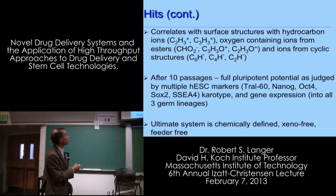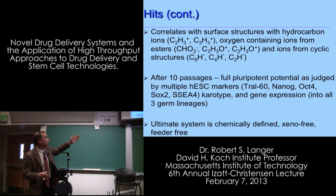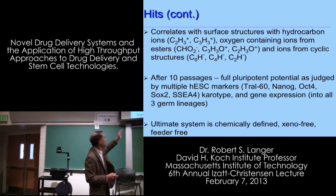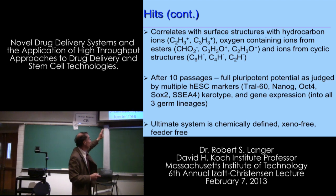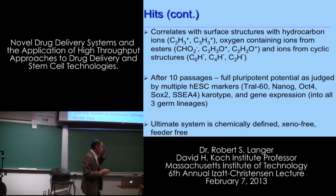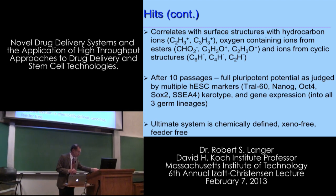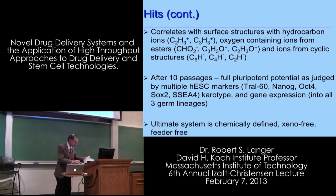What it did correlate with were certain chemical structures shown here, those with hydrocarbon ions, ions from esters, and ions from cyclic structures. But what was really exciting was that after 10 passages, you got full pluripotent potential as judged by multiple passages, by multiple markers. These five markers, all we looked at, karyotype, and then gene expression into all three germ lineages. And the final system is chemically defined, xeno-free, and feeder-free, and now being used really as a substitute for some of these feeder layers.